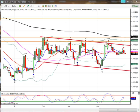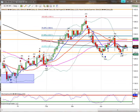And Japanese yen, it gapped lower again as well. Decent little bounce, but at least holding near the moving averages, so it could hold. Still looking for something to happen here. Let's move on to gold and then eventually silver. Gold is just kind of steady at the moving averages, nothing major as well. Now this is another one of those indexes that gapped lower on the open.